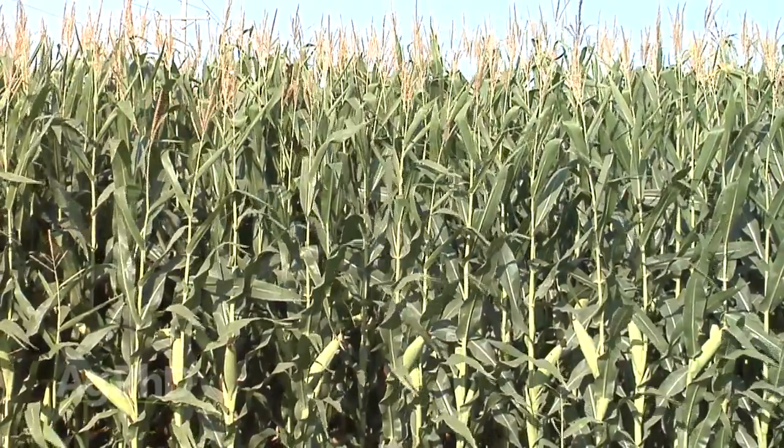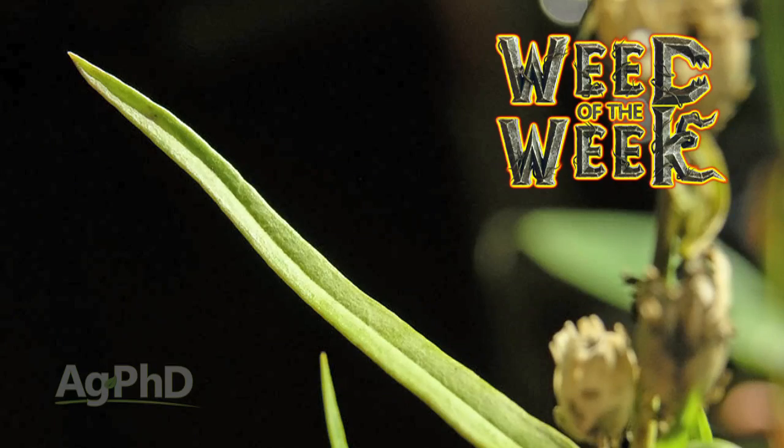Well, one of the things that's not helping our crops is our weed of the week. Can you identify this week's weed?